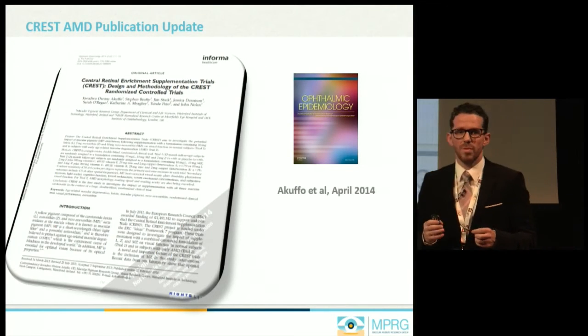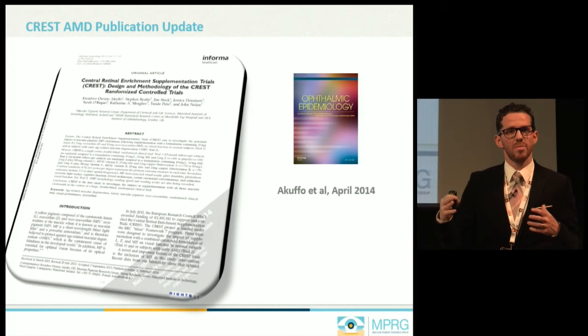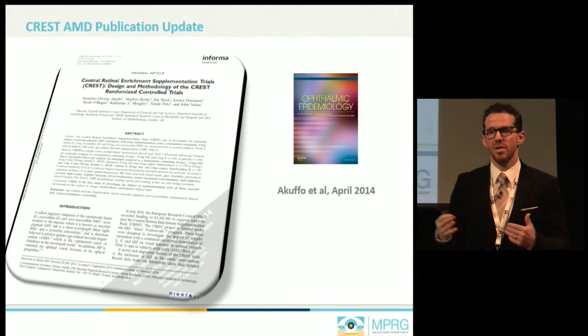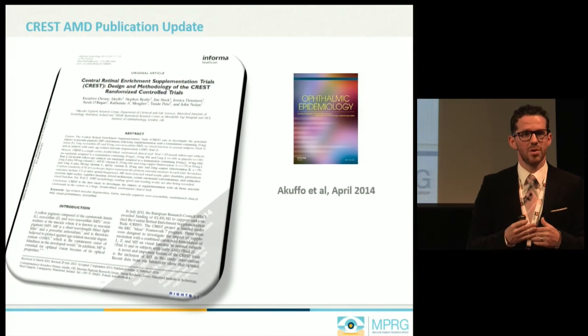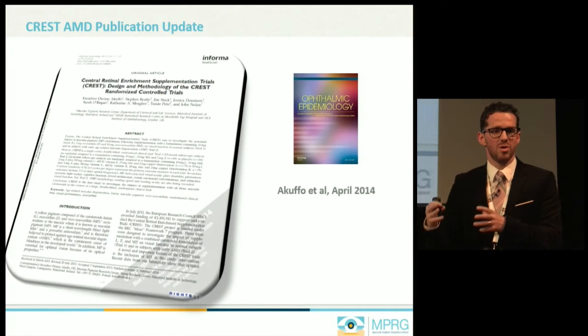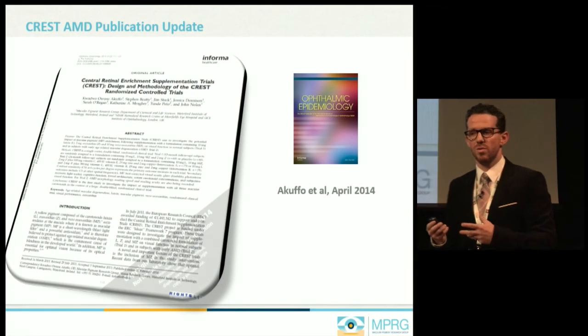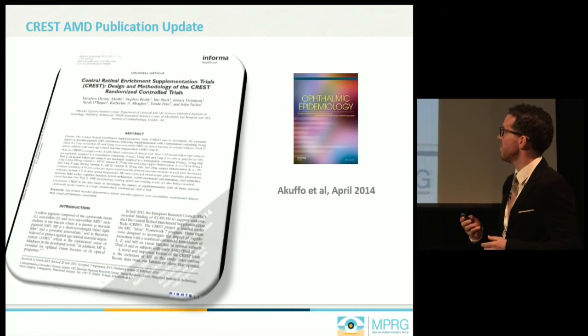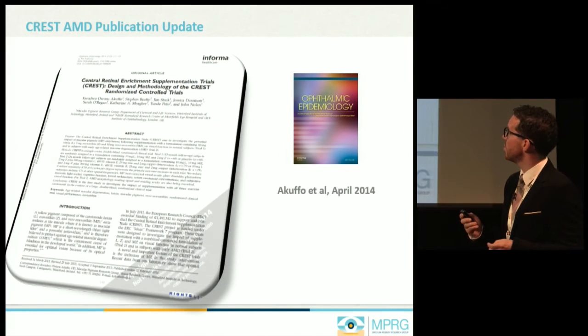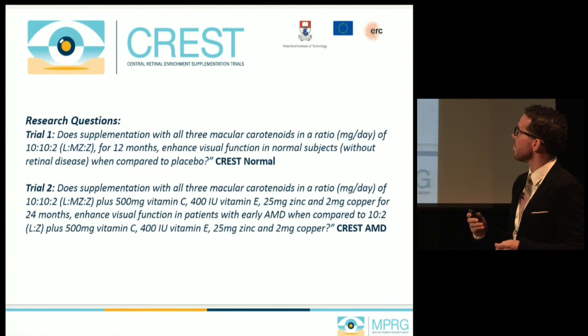And of course, the best efforts here were to publish the methodology that we wanted to use in this clinical trial, and this has been available in the peer-reviewed literature for some time now in terms of our idea behind Crest, what we were trying to achieve, and the methodology that we used that was informed by the science in full. And this is published by our PhD student, Kwejo Akofu, who's here with us today.